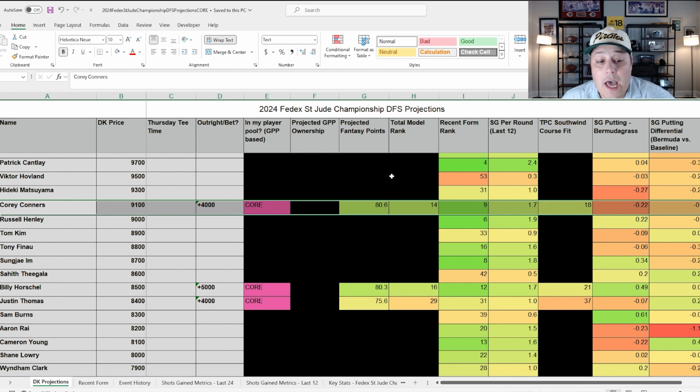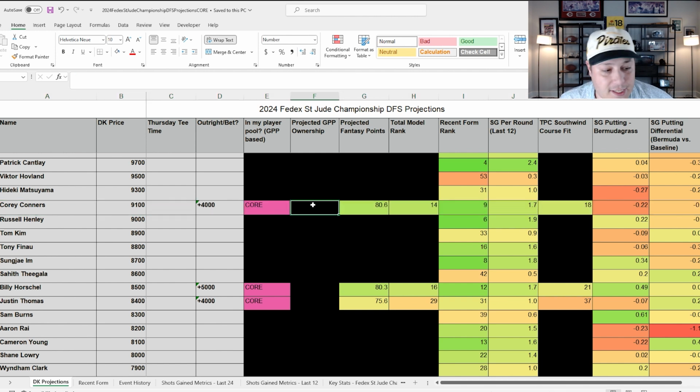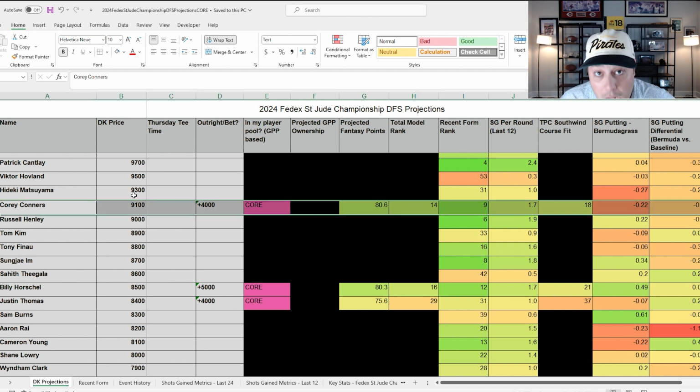Corey Conners. So I'm not usually a huge fan of him. In fact, I play him a lot less than other people out there because of that lack of top end upside. But I was struggling with myself all morning on whether I was going to take him for an outright, and the course fit is just too solid for me to pass up. So, if he's going to be super chalky in DFS, maybe I'll revisit that conversation.